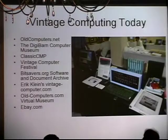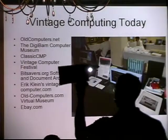Vintage computing today. There's some resources for you. You can write those down or look at them and memorize. This is an example of the Vintage Computer Festival that we held a few years ago in Wall, New Jersey, which is where InfoAge is located, and this is like our home base for our Mid-Atlantic Retro Computing Hobbyist Club. Yeah, but a real short commercial plug.